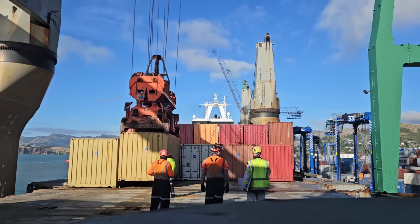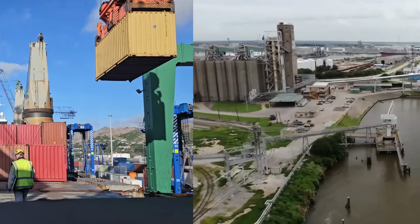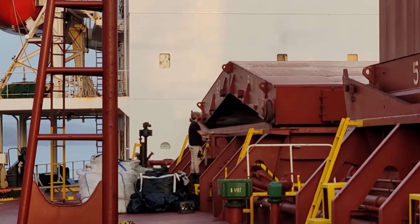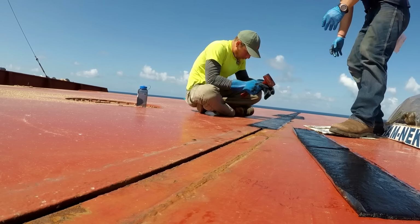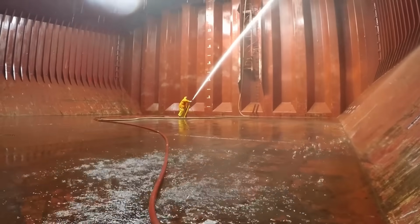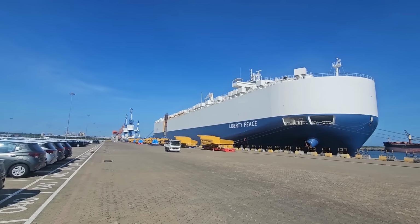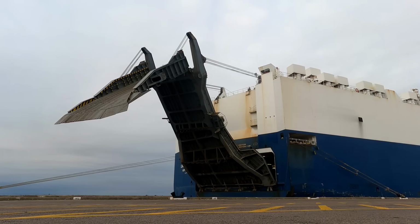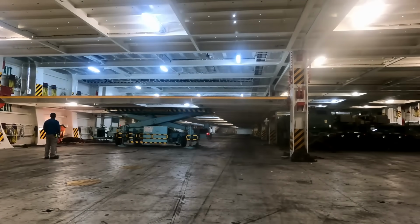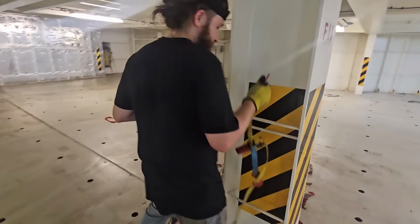Every type of vessel is going to have slightly different cargo operations, depending on the cargo. For example, on a bulk carrier, cargo operations can be opening and closing the hatches, sealing the hatches, dogging the hatches, and cleaning the cargo bays. And then on a ro-ro, cargo operations would be opening and closing the ramp, lowering and raising the decks, double checking the lashings, and tidying up the used ratchet straps.